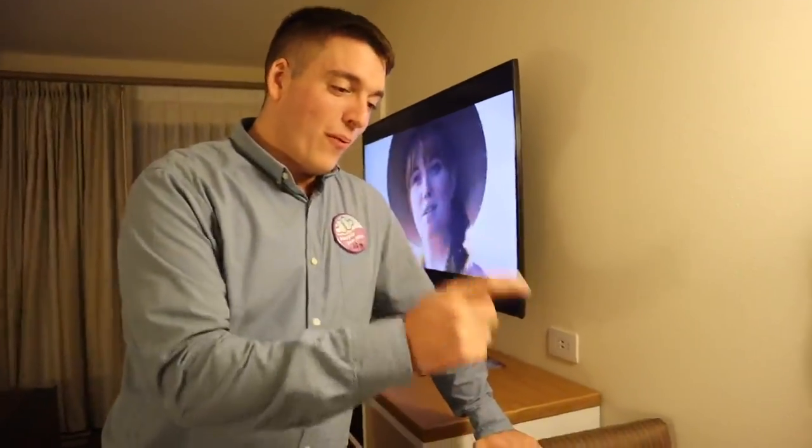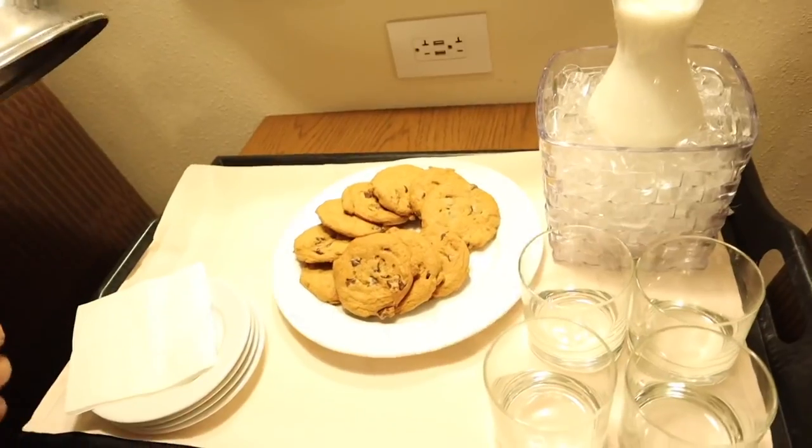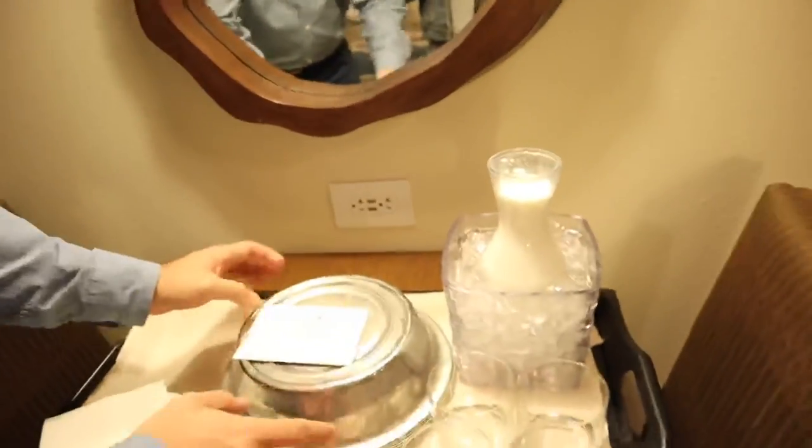Mm-hmm. But what on earth is this? This is milk and cookies. Good thing we didn't get dessert, and I'm already full. I'm literally like leaning over. Do I have anything on my teeth? What is this? Card.